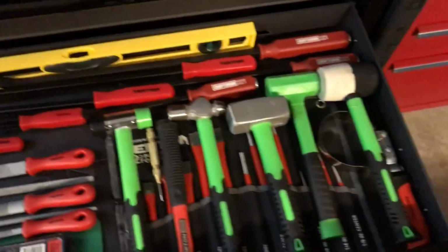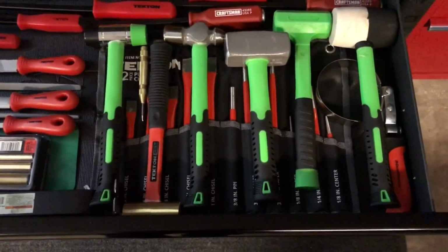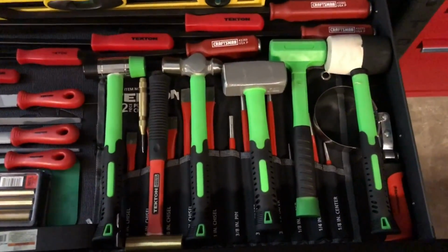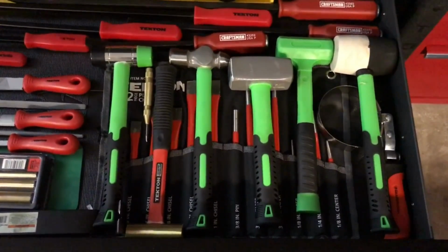And then down below that, we got the grip hammer set. Really nice set. It's really hard to find. You're lucky if you can find it anymore. Really good set for like 40 bucks, 40, 50 bucks.